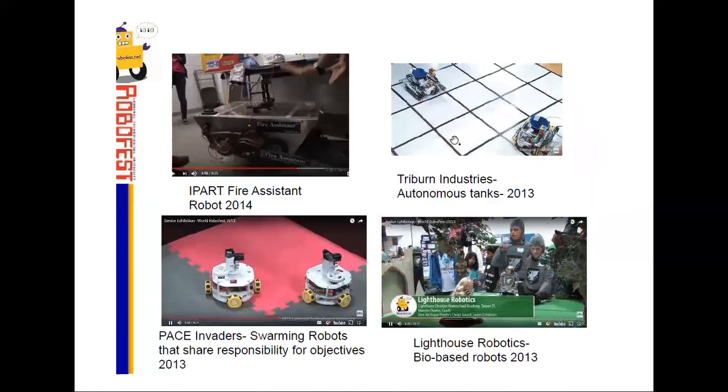And then here's some more recent ones. Robotic fire assistant. This one assisted firemen and specifically could cut holes in the roofs of burning buildings, which is one of the most dangerous parts of the fire rescue. Here's an autonomous tank exhibition project. And here's one that's using the swarming concept. You may have seen that with drones, but you use multiple automated devices working together. They have to communicate with each other and work together to solve a problem.